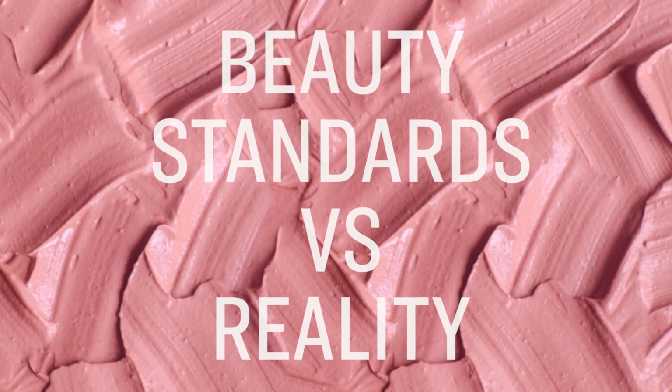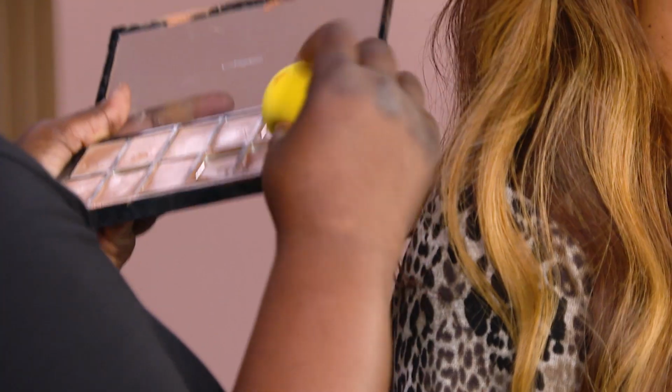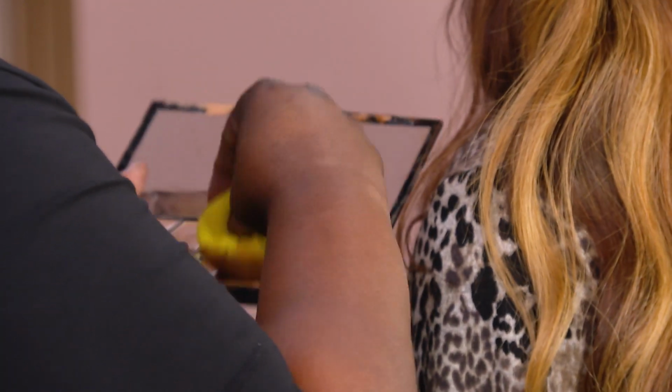So today we're going to be doing a little makeup and we're going to be talking about beauty standards. Beauty standards versus reality. There's a big difference between the bare face and the makeup face. There's a lot that goes into it. We know, because we're in the industry, how much goes into all of that. So today I'm going to show you a little bit of what I do on her face for foundation, trying to get that flawless look, and we'll talk about our own journeys that we've gone through with foundation and trying to look flawless.